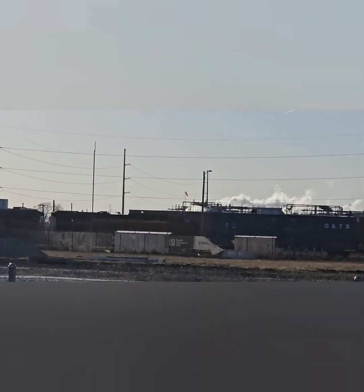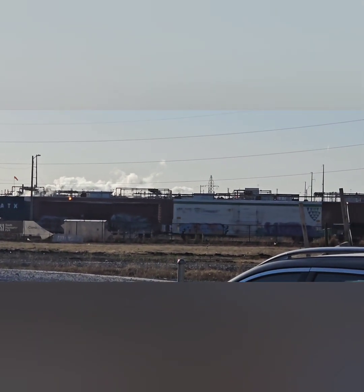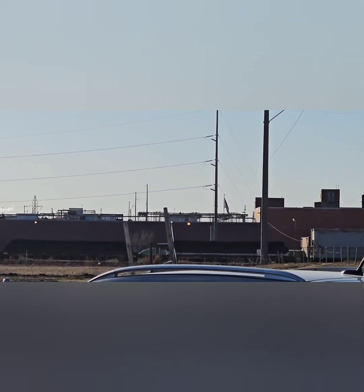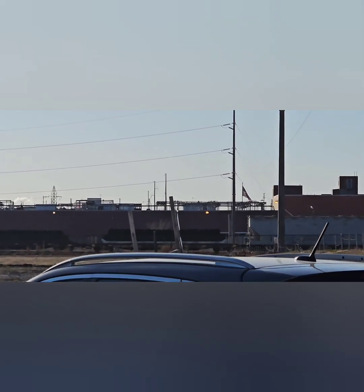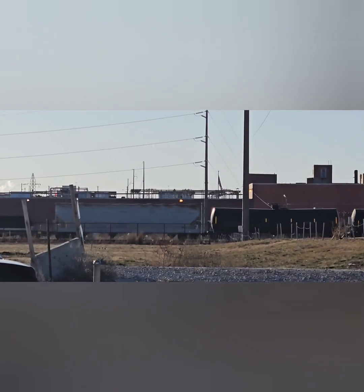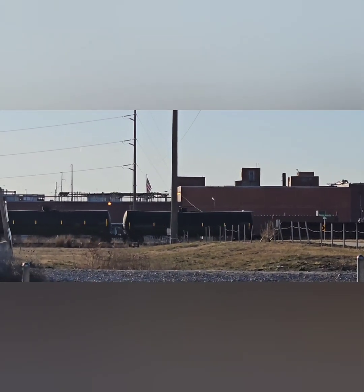Another manifest heading into Hobson Yard. I'm on my way home, kind of stuck in traffic waiting for people to get going. When this rounded the corner here over by the Amtrak station.